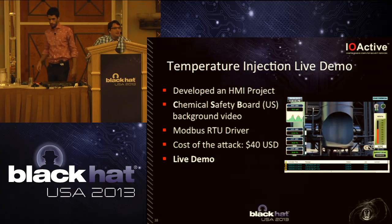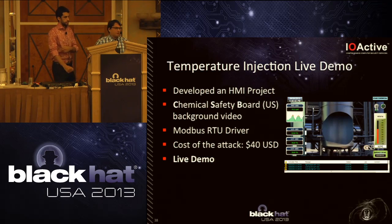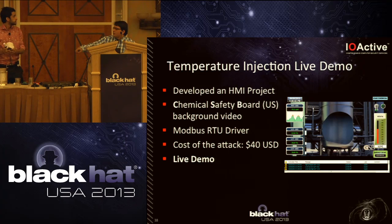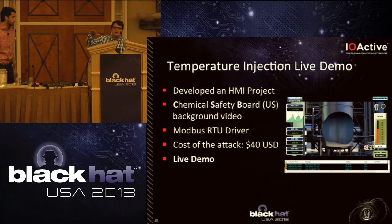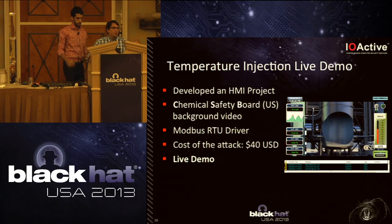So we developed a demo to prove this. We're using an HMI project, and we're using a video from the Chemical Safety Board as a background. It's just a simulation, but the data you will see on the right side is from a thermometer measuring the temperature in this room. What we're going to do is send fake measurements to this gateway, pretending that we are the temperature sensor, and bring the value down to a level where it will think that it's physically getting cold, but in real life it's getting really hot until it explodes.